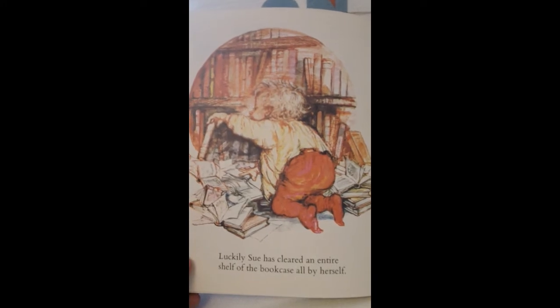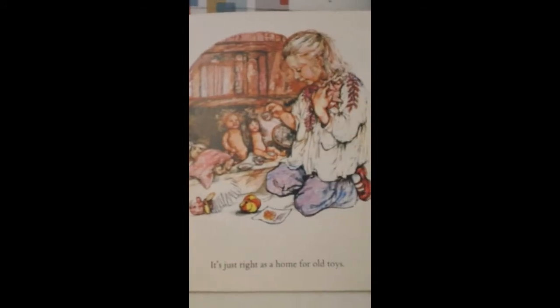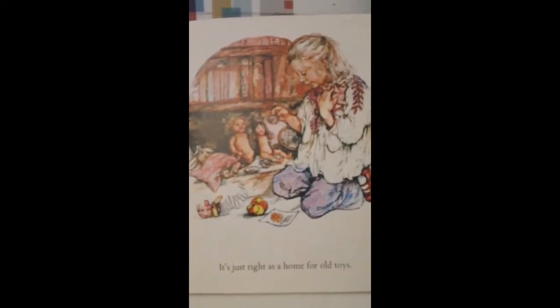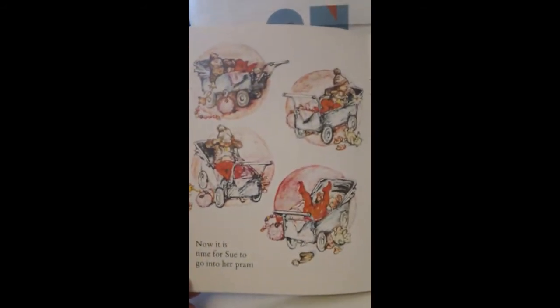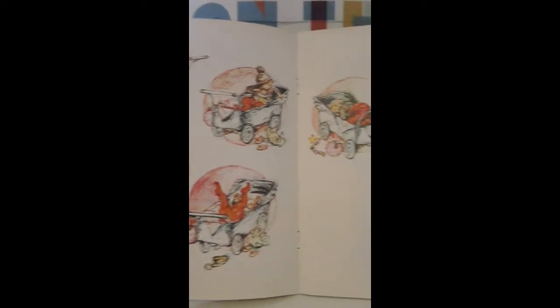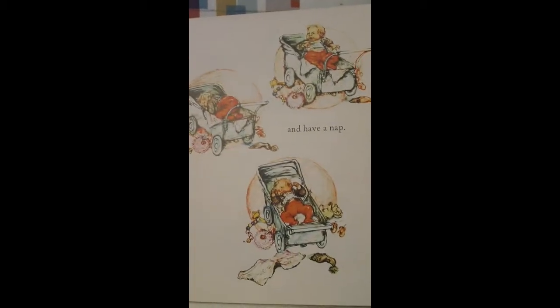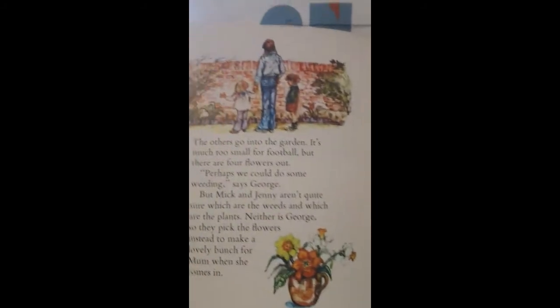Luckily, Sue has cleared an entire shelf of the bookcase all by herself. It's just right as a home for old toys. Now it is time for Sue to go in her pram and have a nap. The others go into the garden.